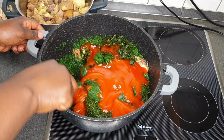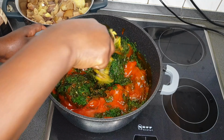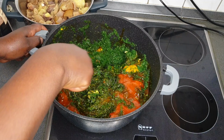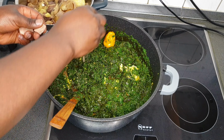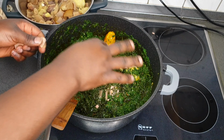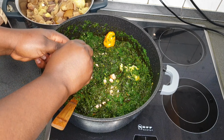And yeah, now you just have to add in your oil. Make sure to go with the quantity that you prefer. This pot of eru is really, really big because I'm cooking this to keep some in my freezer. So I'm using like a liter of palm oil. I'm just adding in the other Maggi crevette. You can add any other Maggi of your choice, but I prefer Maggi crevette because it's like crayfish, you know.